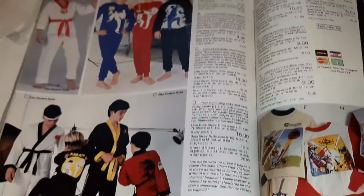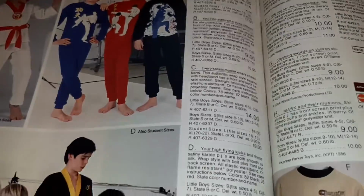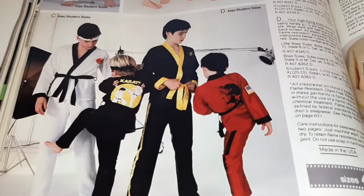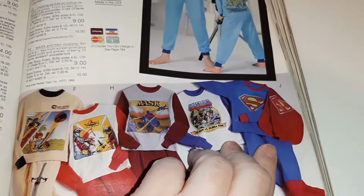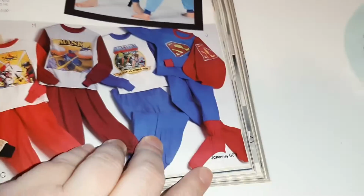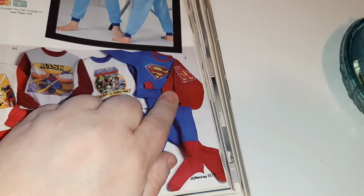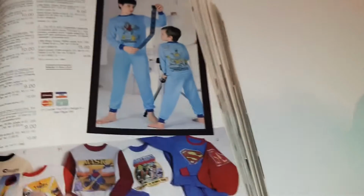We've got a lot of karate pajamas. These are not like gi uniforms that you would buy. These are just pajamas, just karate gear jammies. And you got He-Man and Mask and the Superman has like the cape, it has the feet. It's pretty cool.